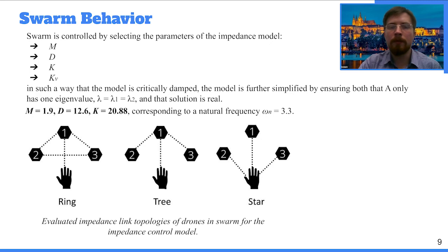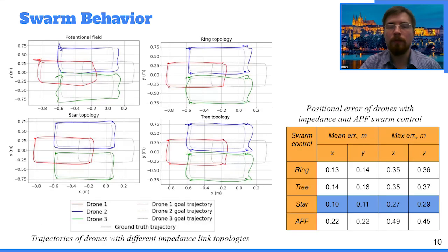Both the impedance model parameters and the interlink topology configuration require additional investigation to ensure the drone swarm can maintain the desirable formation while following the user's hand. Impedance model parameters were calculated to satisfy a critically damped response. In addition, the artificial potential field method was tested. Simulation tests allow us to obtain the most desirable set of parameters for the DandelionTouch formation, with virtual mass of 1.9, damper of 12.6, and stiffness of 20.9.